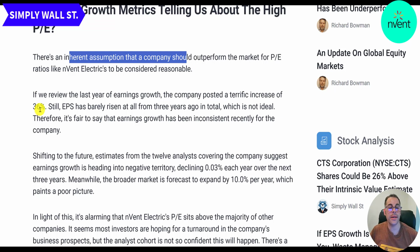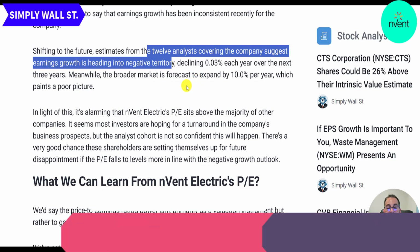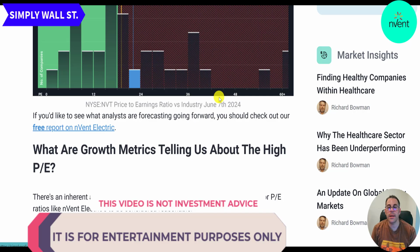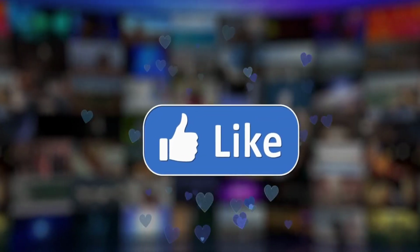They had an earnings increase of 36%, but can they continue that? EPS has barely risen from 3 years ago, which is not ideal. 12 analysts predict earnings to go into negative territory, but the broader market is expecting a 10% per year growth. This is a pretty interesting company. I think it's a little overvalued now, but I think there's a lot of upside potential. Let me know what you think.